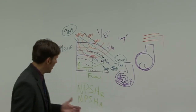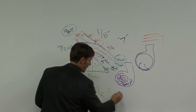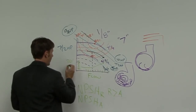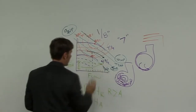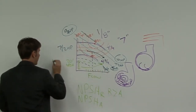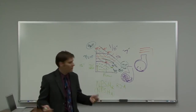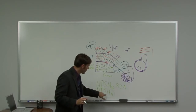Then we're good. However, if my R is greater than A, if what's required, so let's say I need 20 feet of net positive suction head based on this pump curve, but when I run my calculations, I only have 15 feet, it doesn't matter what that water temperature is, it will be boiling. It could be 50-degree water for all I care. It is now boiling because that's all figured into this calculation.